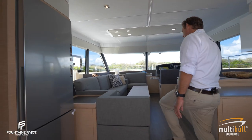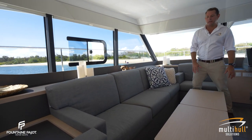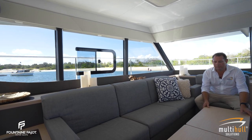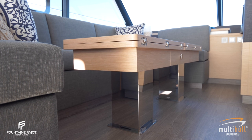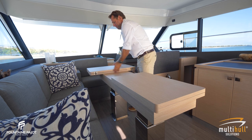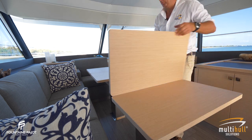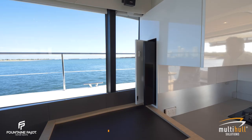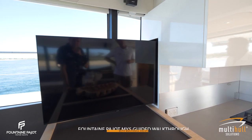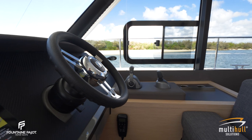Stepping up to the lounge area, the extra step gives you much better views when sitting down from the lounge here. You've got a nice C-shaped lounge, suitable for six people, and this table here goes electrically up and down and converts into a dining table. Everything's repeated on the lower helm and keeps you part of the conversation and away from the weather.